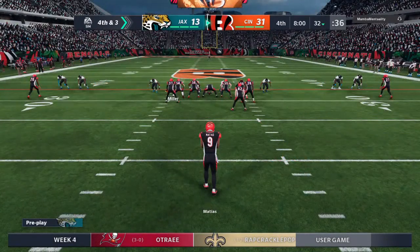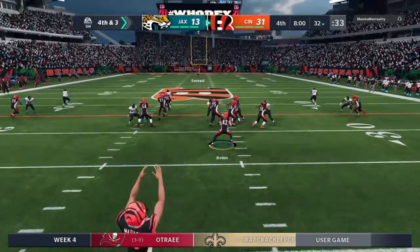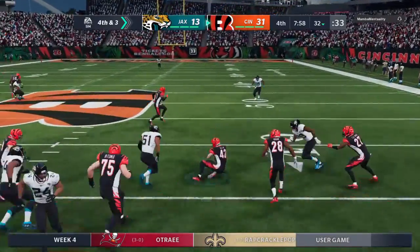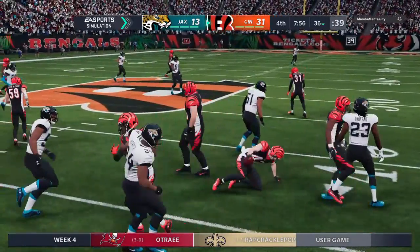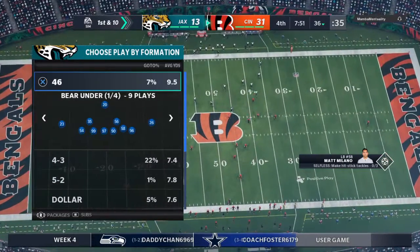The Bengals bring out their punter now as he'll punt it away for the 2nd time. And now the up man has it. It's a fake. They only get 4, but the fake punt works and gets him a 1st down. So they snap it straight to the up man.